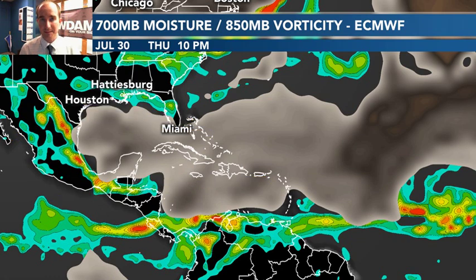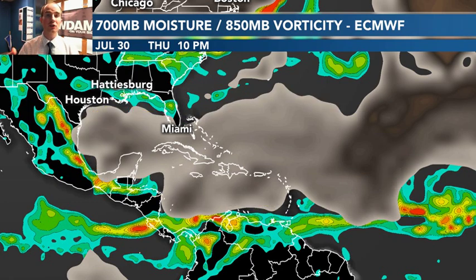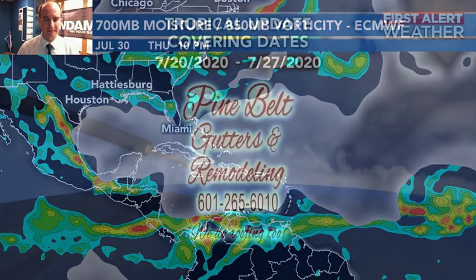If that is to happen, that would increase the chances for any one individual storm to develop. It doesn't mean anything's imminent, but it is something worth noting, because as we do head through the end of July and into August, outside of this dry air, sure, that's going to be out here, we are looking at an increased activity coming off of the coast of Africa, which means there's going to be that much of a better chance that any one storm does try and develop.